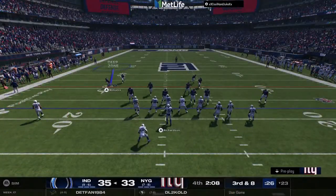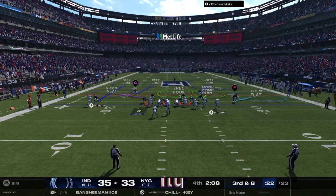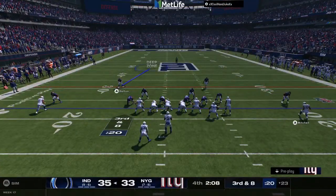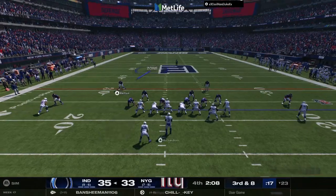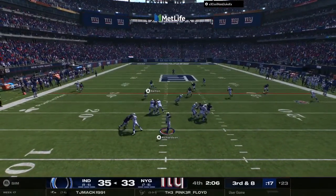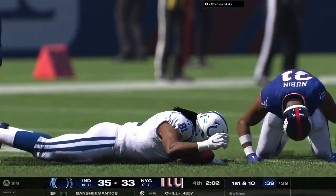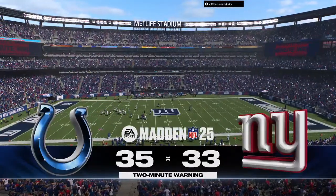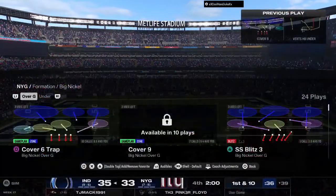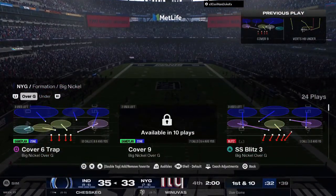Got it. Ready. Let's see what they went with on 3rd down. He'll throw it. Complete out to the right side. And that's good yardage there with a new set of downs to boot. So we're down to the 2-minute warning here from New York. Colts lead by only 2.